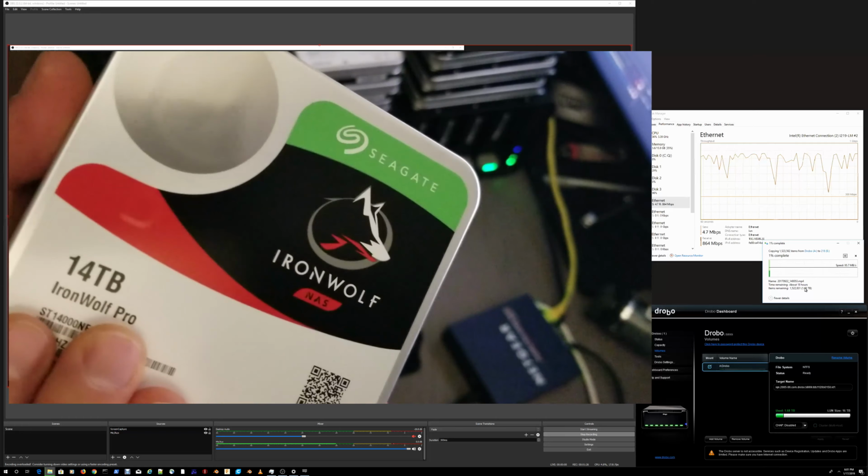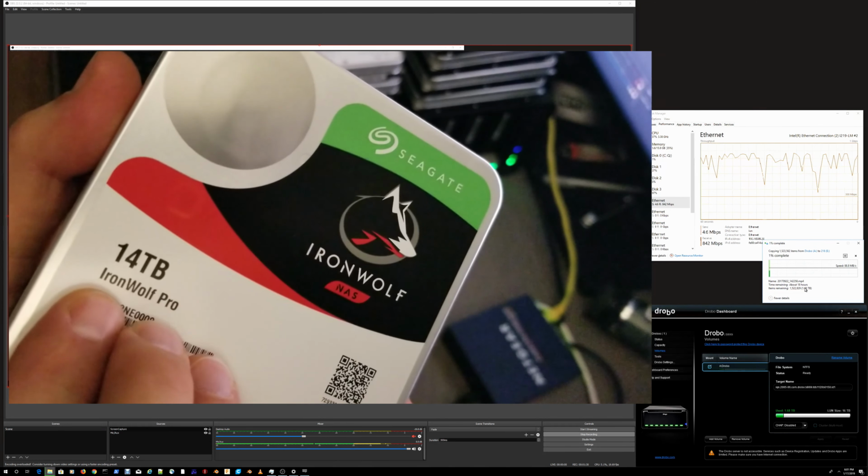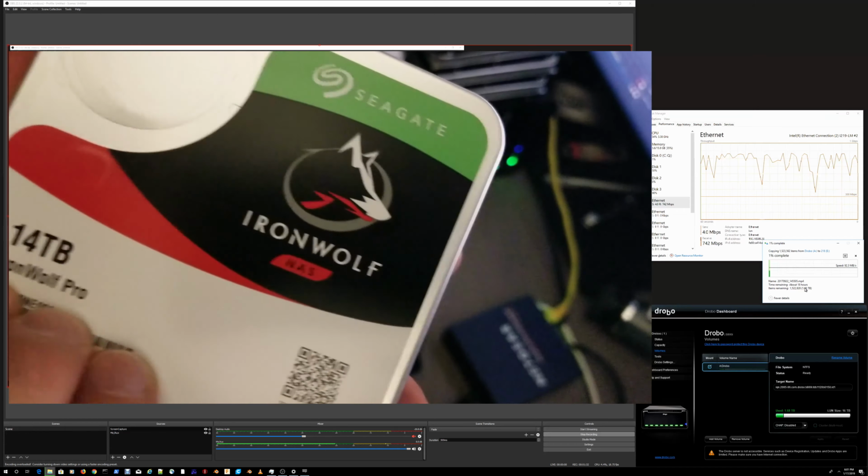want to take out all the drives in my Drobo and I have to enumerate them, and then I have to put 8 drives, IronWolf Pro, 14 terabytes, NAS.